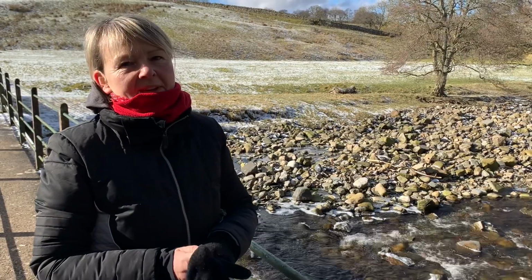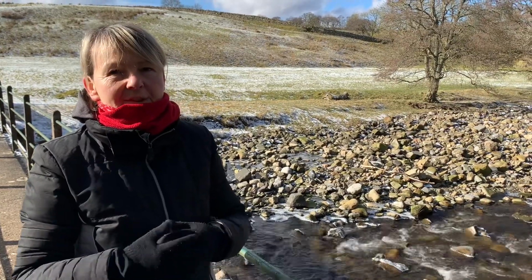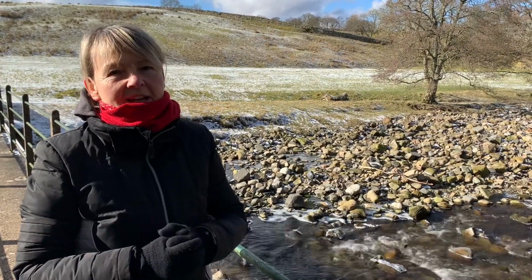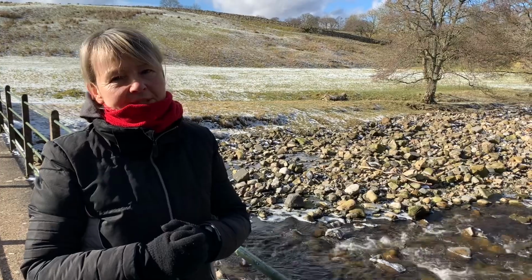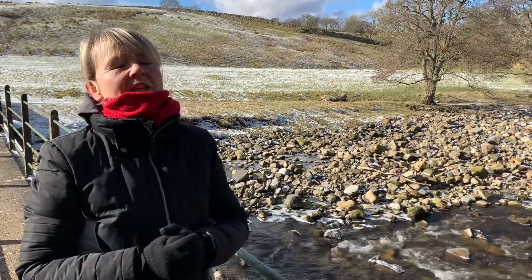Wednesday morning, I'm on a bridge across the South Tyne River in Cumbria, and I am doing some sketching for my next painting. It's a wintry but absolutely glorious day.